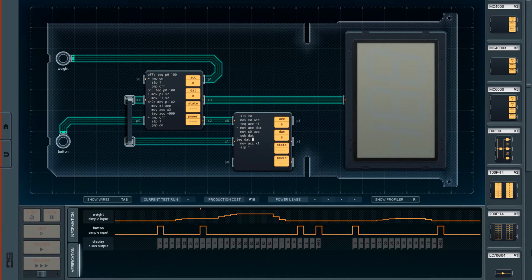Test if DAT is 0. If that's true, test if ACC is 0. And I don't know when the negative 99 happens. I don't know when the P1 happens. That's a problem.